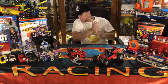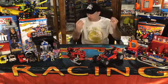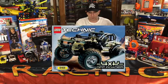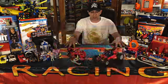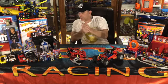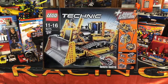Now only to move us over to the new millennium, they didn't pump really a lot out. We came to 2001 with number 8466. This was a 4x4 off-road truck. This was pretty neat. Then there was the 3-year gap until 2007 when they came out with the bulldozer motorized set. This was number 8275. This was pretty neat. It was a bulldozer that hooked up to a remote control that you can actually move around with the remote control.